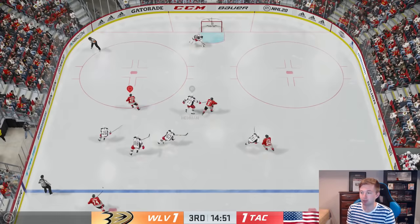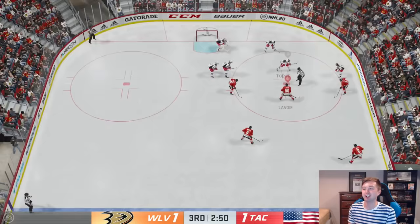Here they come. Wide open on the cross. Are you kidding me? You got to bury that. I don't know how we didn't score there. Look at this. Exactly what we need. And Roenick's off the ice. He could have won this to Keith.